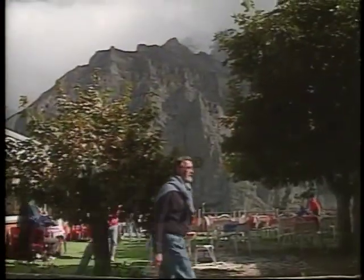It's really beautiful. I really like it a lot. I'm glad I came here. This is my first time, but I'm really enjoying it quite a bit.